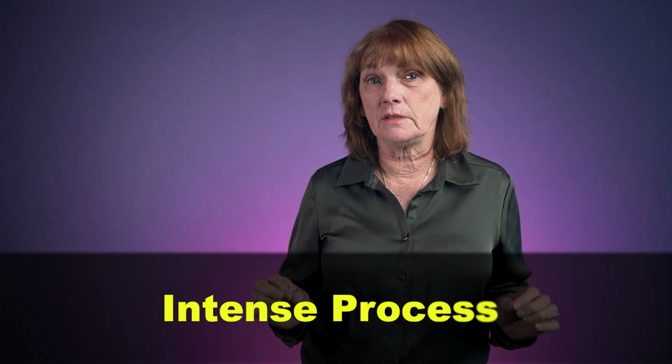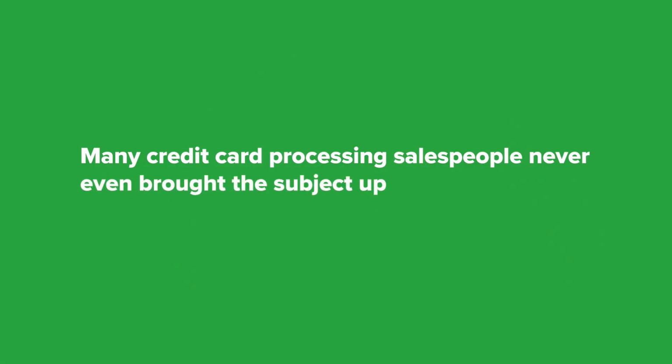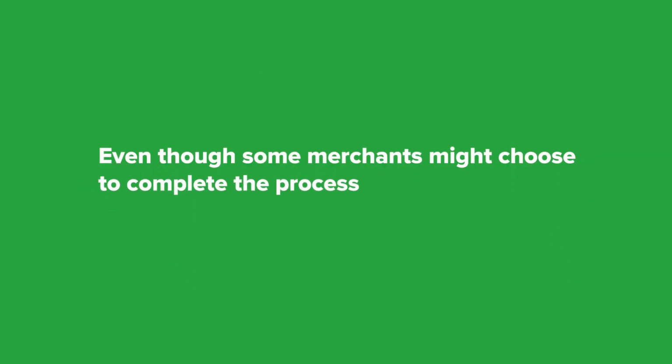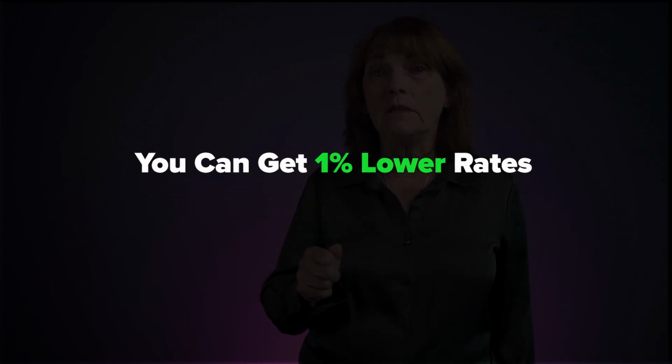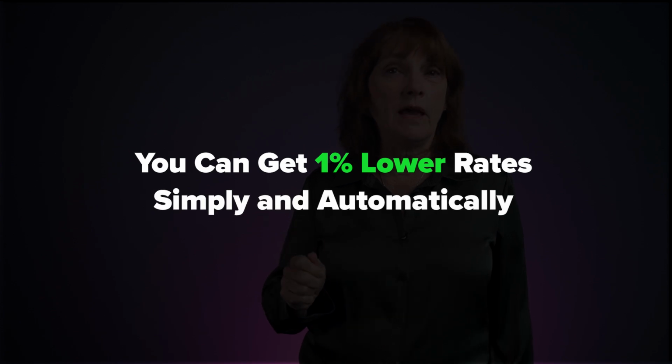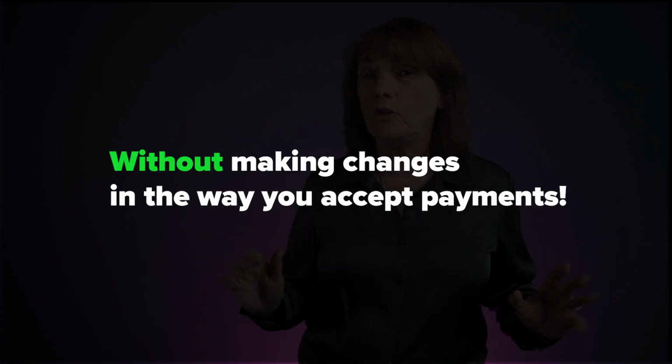Entering all this extra data for each transaction via a gateway used to be a very time-consuming and intense process that produced frustration that many merchants weren't willing to deal with, so they simply chose not to do it. Often, if one I was not dotted or one T was not crossed in the process, the merchant ended up paying the high rate for the transaction anyway. Many credit card processing salespeople never even brought the subject up, even though some merchants might choose to complete the process. But now you can get 1% lower rates on those cards simply and automatically without making any changes in the way you accept payments.